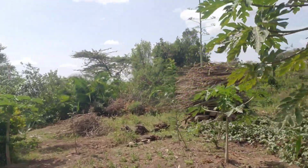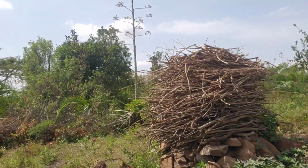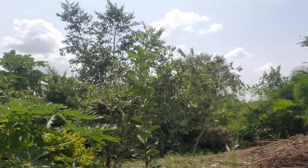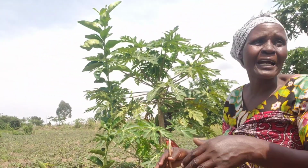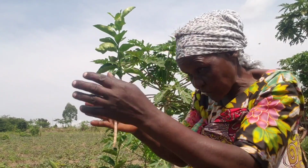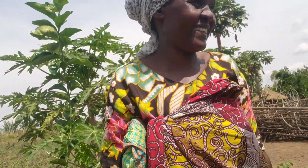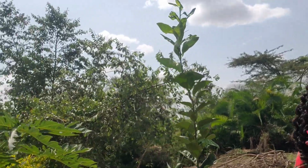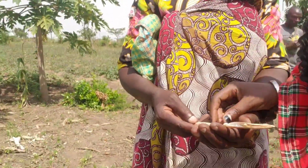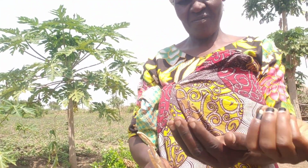Look at the purples, guys. And this is firewood. Is this firewood? I think this is firewood. Guys, do they have this in your country? Look at this. These are some kind of beans.